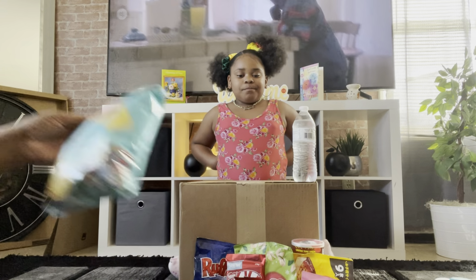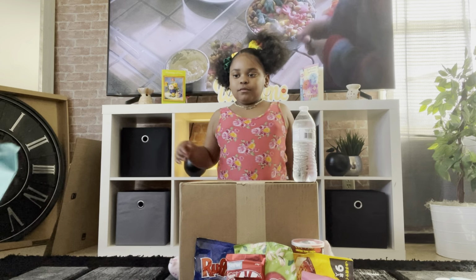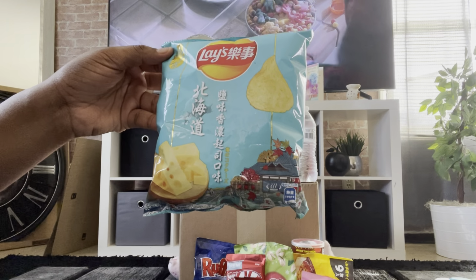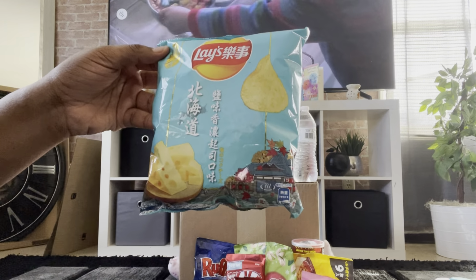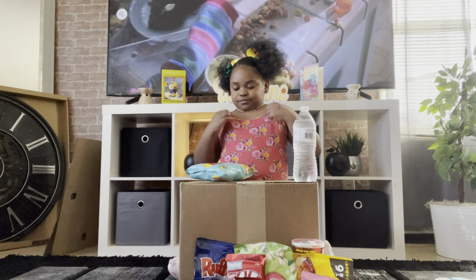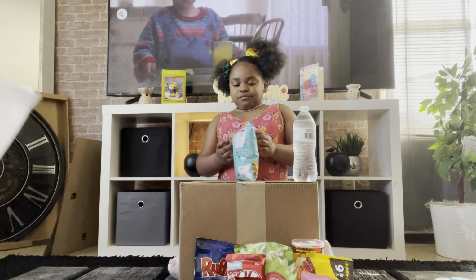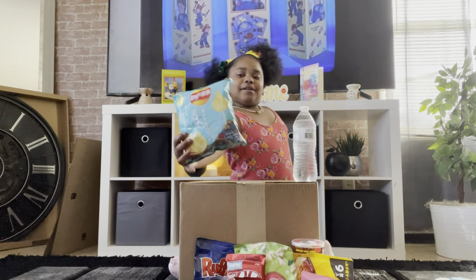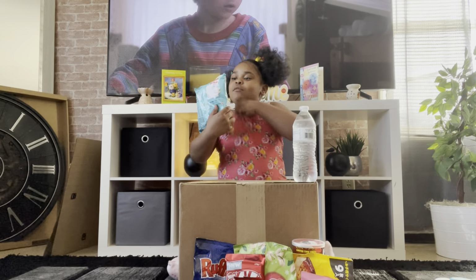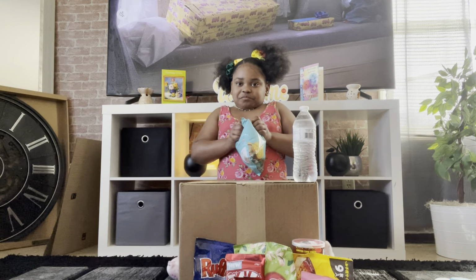All right, so the next thing we're doing is Lay's cheese flavor. This is probably going to be good, y'all. And these are from Tijuana. If I'm saying this incorrectly, I'm sorry. I'm not from these places, so I'm not familiar. All right, show the camera the packaging. I like the packaging. It's so cute, and that's our favorite color, y'all. Kimbo said he liked them too.